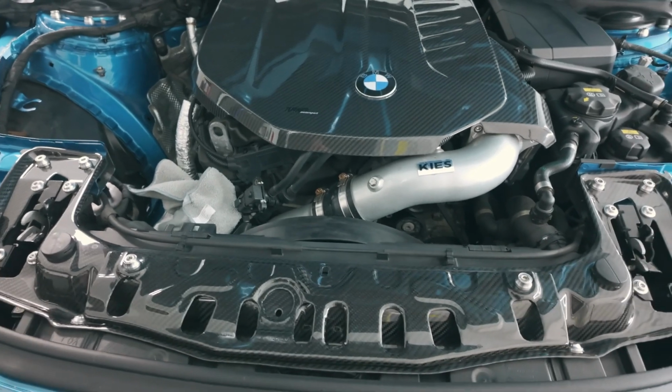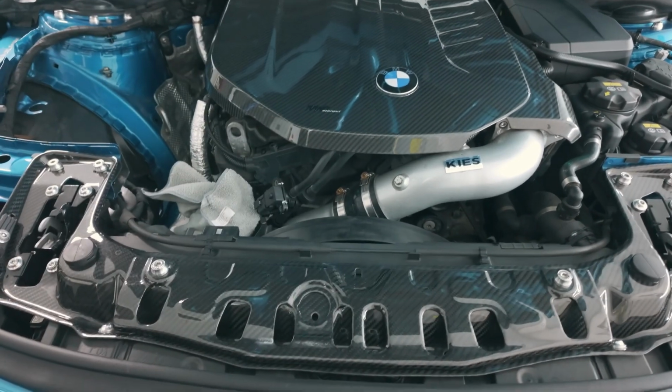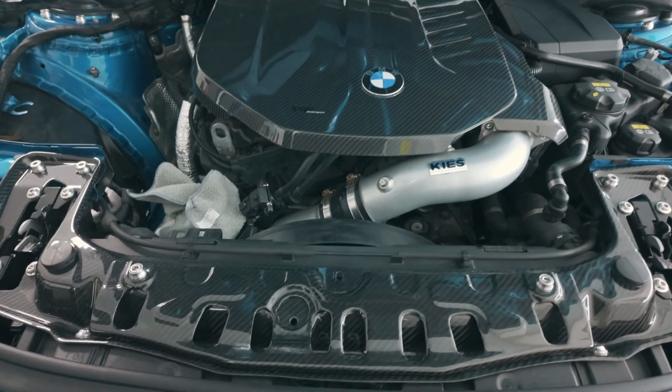I don't think you guys want to see a time lapse, so I'll just pick up the camera once this is off and the fan is out.